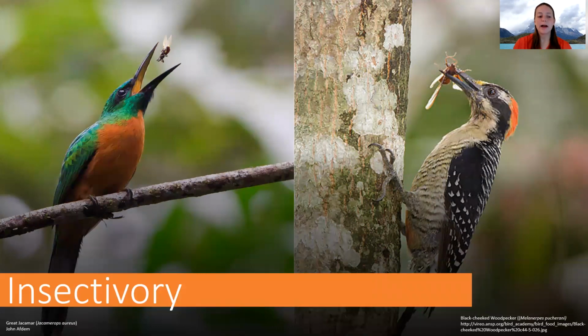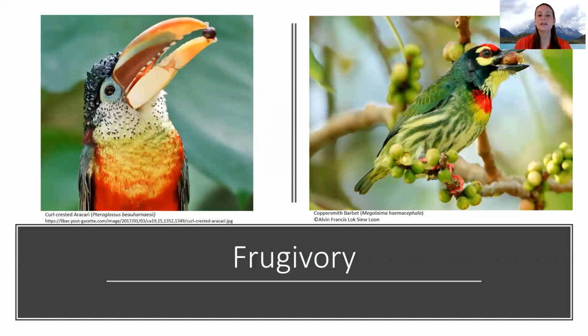The hyoid apparatus supports an especially long and strong tongue with bristles on the end that allow them to pick up bugs out of the holes that they drill and from underneath bark. Other members of the clade are frugivorous, such as the toucans, aracaris, and barbets. Their bills are large and thick, able to easily pick fruits and berries.